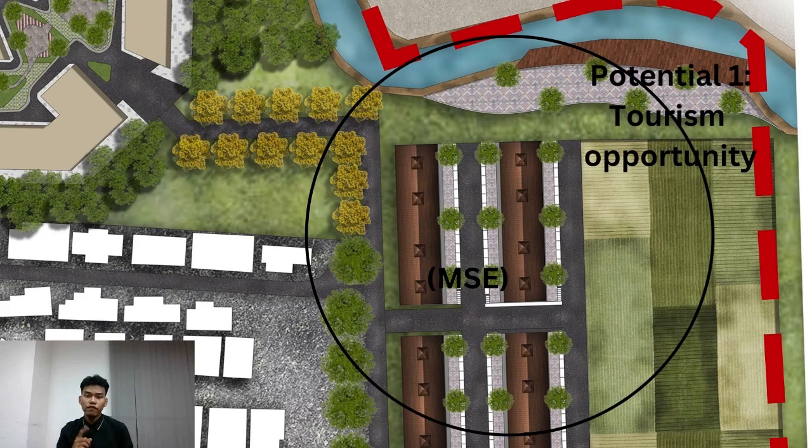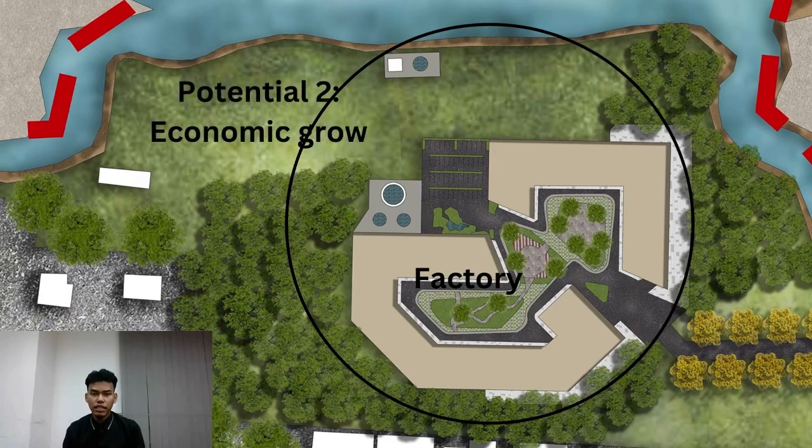This is one of the three potentials, which is a tourism opportunity. I have created a small and medium sized enterprise (MSE) area and a gathering area to attract tourism, to provide a place where tourists can have fun. We move to the next potential, which is economic growth. Factory opening can contribute to the progress of local areas in terms of infrastructure development and can develop the surrounding area.